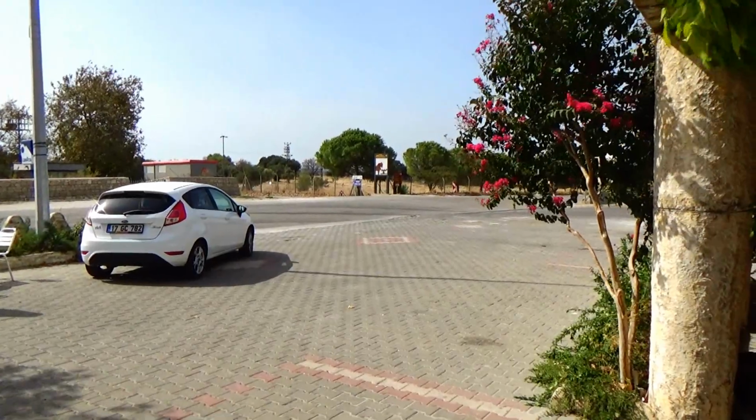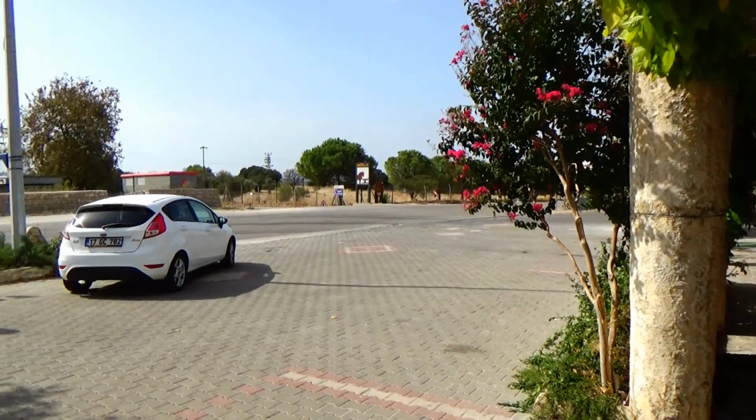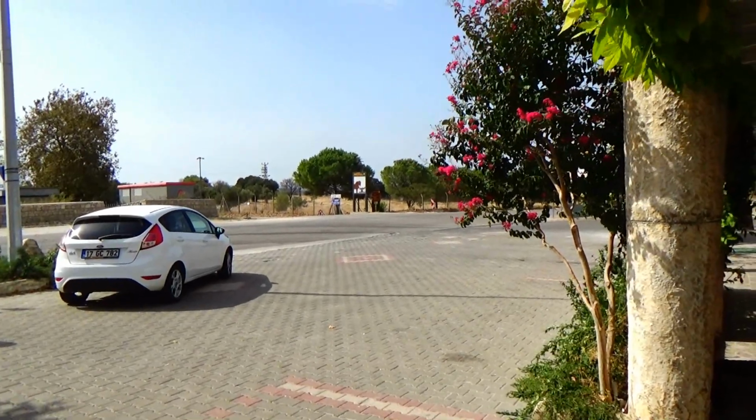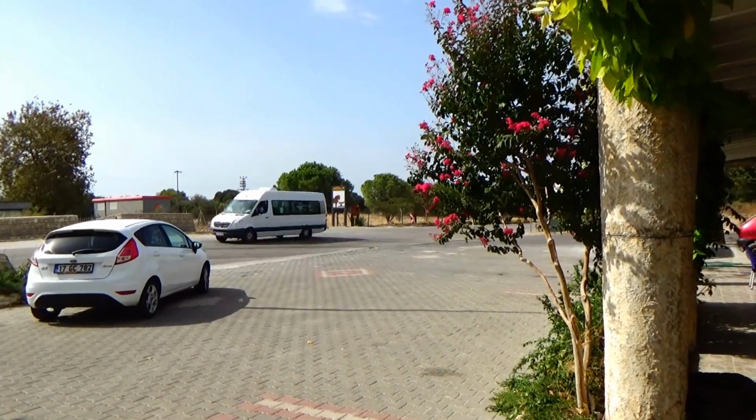Okay, from the last video you'll remember this was the crossroads from where we came through Yeniköy and onwards to Geyikli, and now we're picking up on the main road to Troy, and we'll visit the site of Troy and the museum.